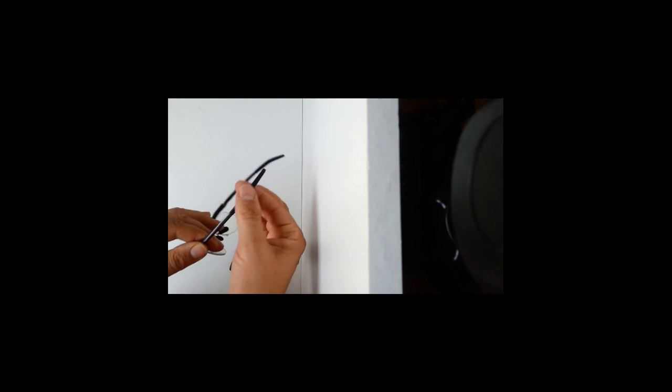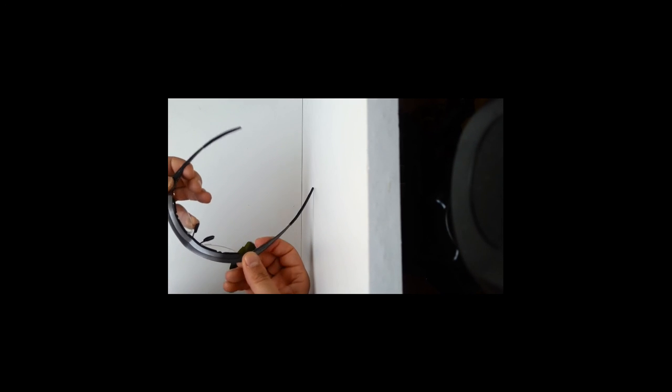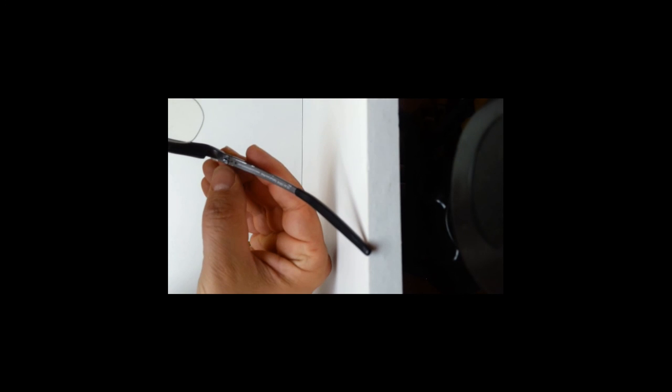And you have here on the back side, it's made very thin, that means it fits any headset, and you can change the positioning yourself depending on your activities. Okay, very softly, but you can do it. Depending on the size of the head, it can be adjusted automatically through the springs inside, which are located over here, and which are reinforced.